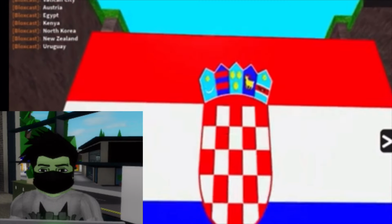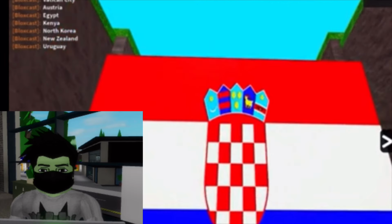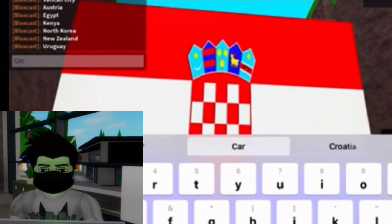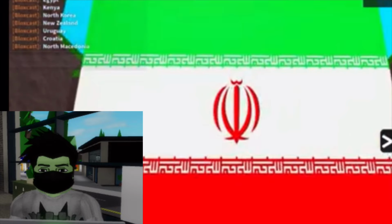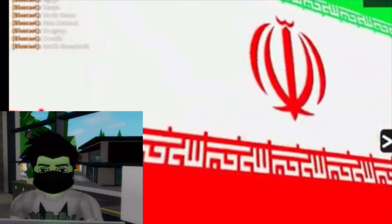This one is Croatia's flag. It's basically the Netherlands with a giant symbol in the middle of it. My Balkan friends would never forgive me if I got one of their flags wrong. This is North Macedonia. This is Iran's flag. Could you imagine trying to draw this flag? Like all this little design on the bottom and top?